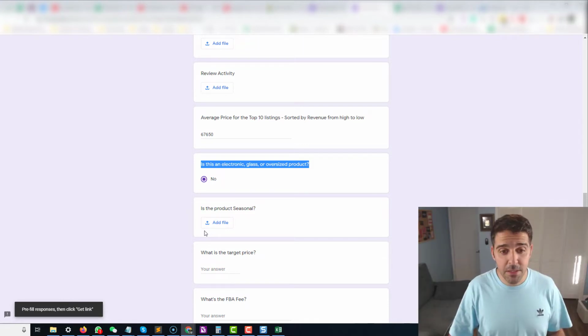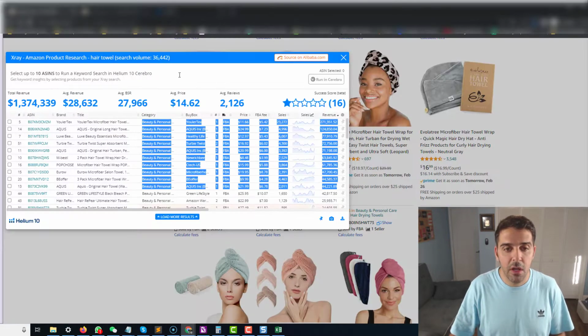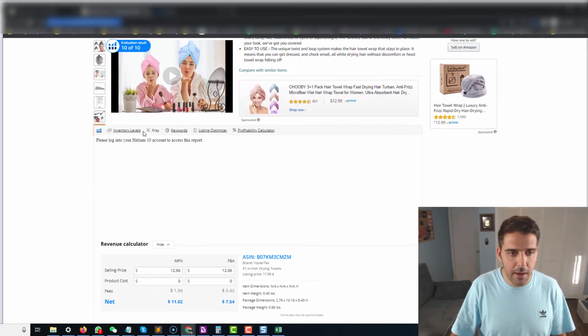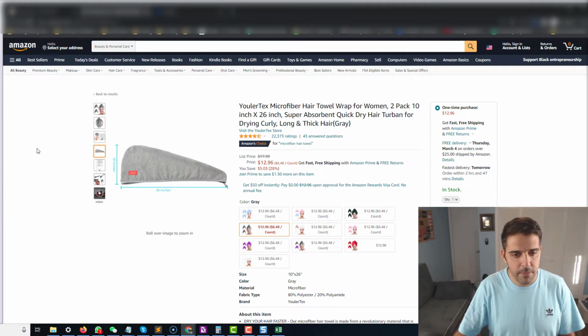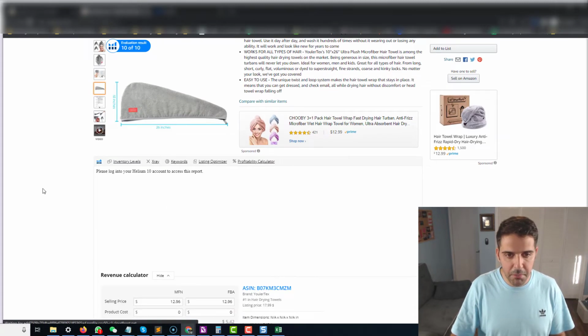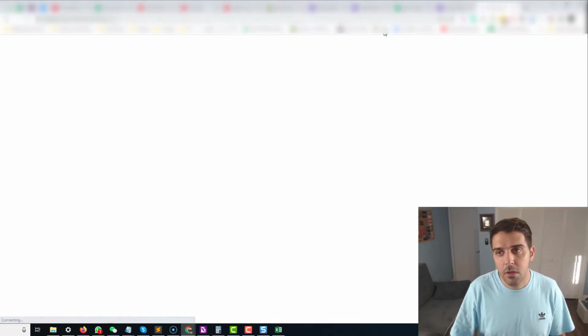Is the product seasonal? As you can see, there is an add file field here, so it's the same. We take a screenshot of the actual product, from the... actually it doesn't really show, so I'll refresh. Okay, let it load, and now the graph will show with the BSR, but actually it doesn't show. Let me open it in a different browser where I logged into Helium 10.